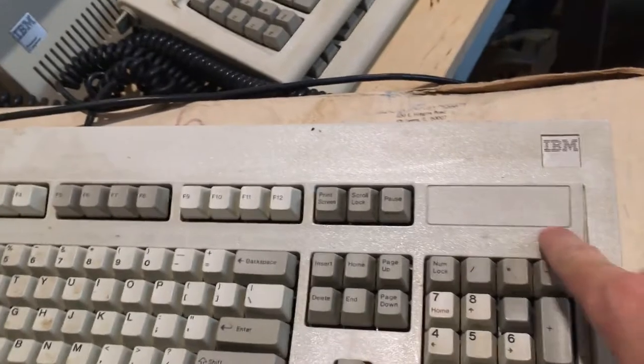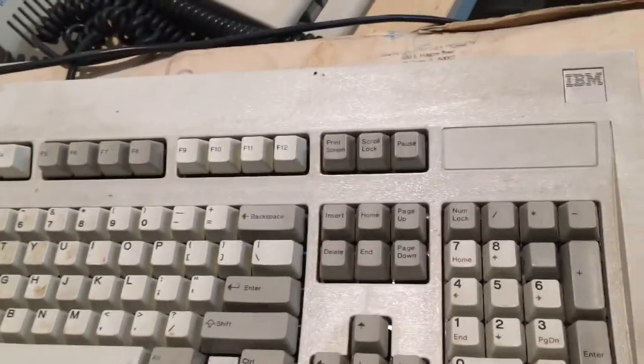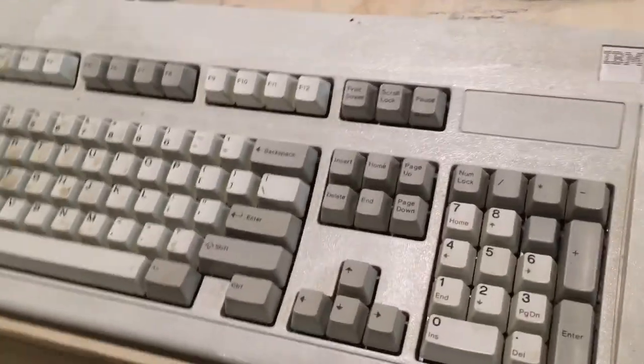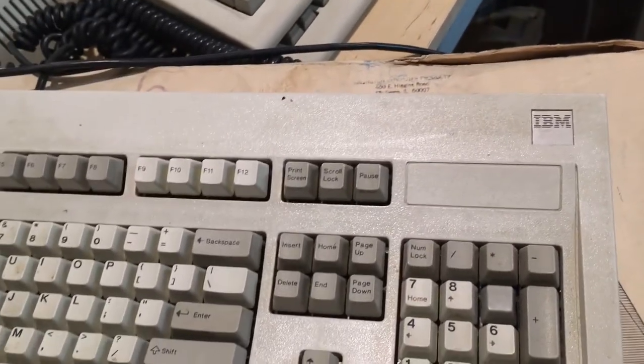But this one, it's got the silver label and it doesn't have the Num Lock or Caps Lock lights. I said keys, I meant lights. So this doesn't have the lights. Oh, and it's missing a 9 key. But it doesn't have the lights, which I don't know that much about Model Ms. I've researched them a little bit. I knew about the silver label. I didn't realize this was not a thing on the first iteration of these.